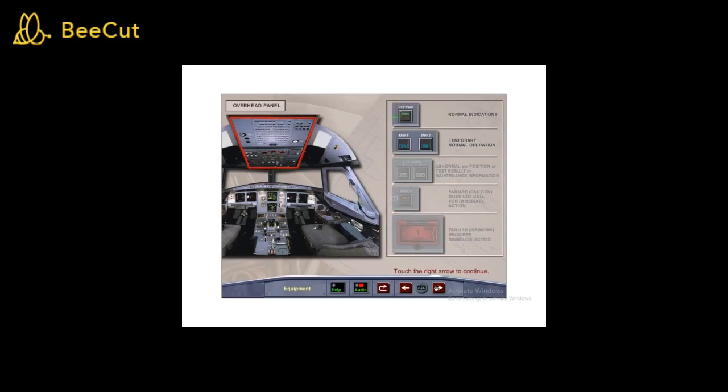The design philosophy is that when the aircraft is configured normally, all overhead push-button switch lights should be off. Only green lights can be permanently on when required, and blue lights should be illuminated only temporarily.